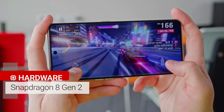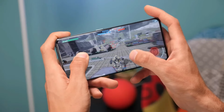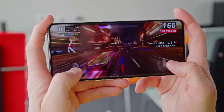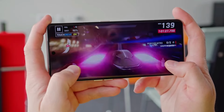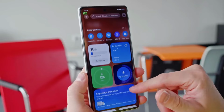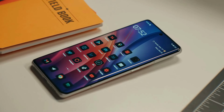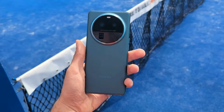Inside, you'll find a Snapdragon 8 Gen 2 chip, one of the best in the Android world. With 12 or 16 GB of RAM, this phone is incredibly responsive, whether you're scrolling through social media or diving into intense gaming sessions. On the audio front, this phone is a winner. It features a stereo speaker system with loud, crisp sound and clear in-call quality. The battery life is also excellent, easily lasting all day.